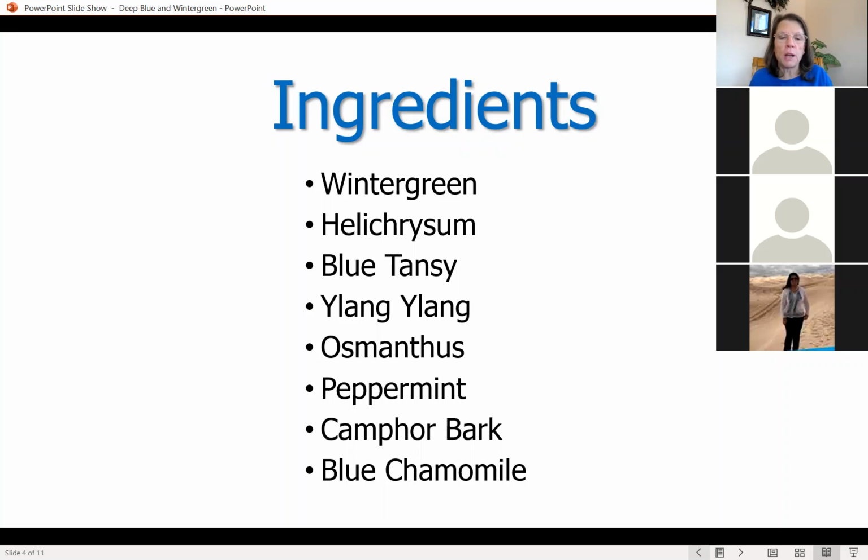It's great for recreational sports. When you are assembling an at-home first aid kit or having one that you keep in your car, Deep Blue is a great addition to help bring relief when you need it in a hurry. How often have you been someplace and you just twisted your back or twisted your knee or something, but you don't have your Deep Blue with you? It's a great thing to have in a first aid kit.